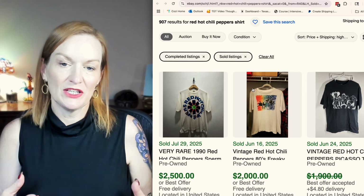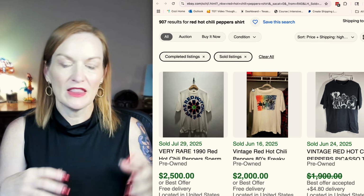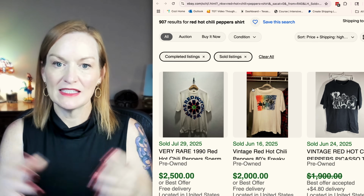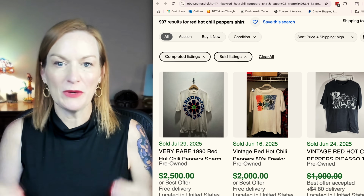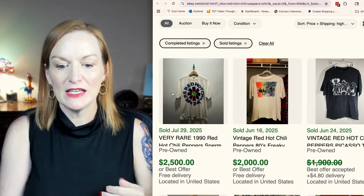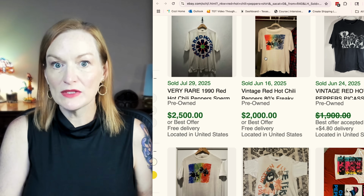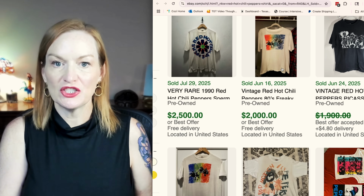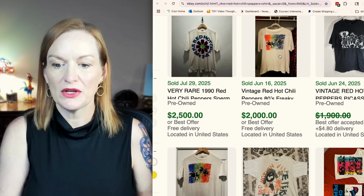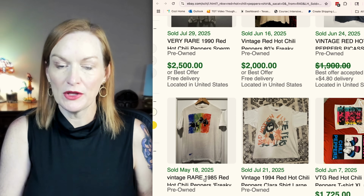Next up is Red Hot Chili Peppers. They were really hot in the 80s, 90s, 2000s. I guess they're probably still playing. Are they still playing? Probably. Red Hot Chili Peppers. This was the classic shirt that I saw the boys in high school wearing, right? I'm noticing a few sellers have this vintage Red Hot Chili Peppers 80s shirt. So there's that one there, that one there. This is before they got super popular and hit mainstream.